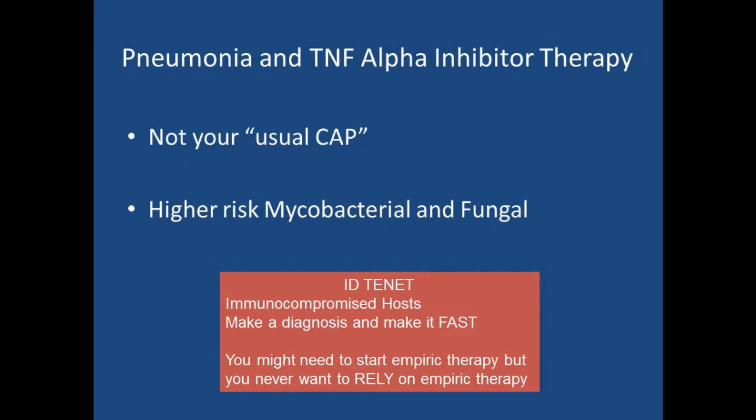So what I want to talk to you about today is the approach to pneumonia in your folks on TNF-alpha inhibitors. It's not your usual community-acquired pneumonia. And they have a higher risk of mycobacterial and fungal infections, as all of you pointed out beautifully as the case went on. The tenet that we hold on to in what I do is very simple, but there's nothing simple about it. Immune-compromised hosts mean make a diagnosis and make it fast.